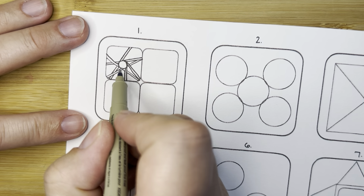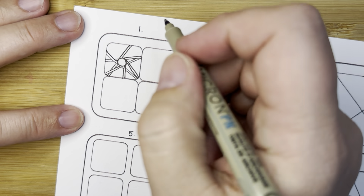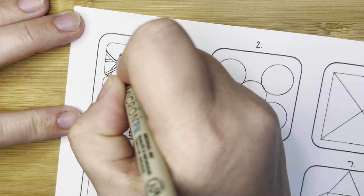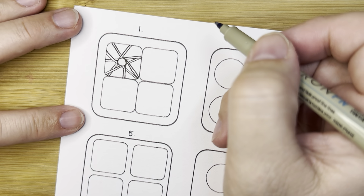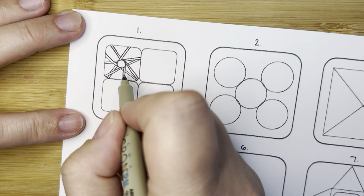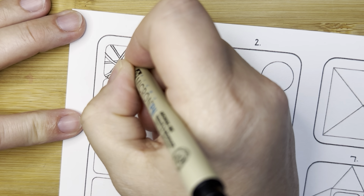I'm going to do a quick check. I did this one, this one, this one, this one. Now I'm on this one over here. So I'm going to come across and go all the way out that way and then aura it. Now I'm on this one. The other side is going to come right up like this.